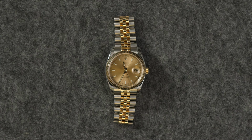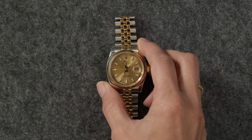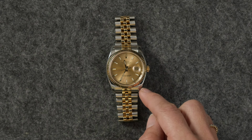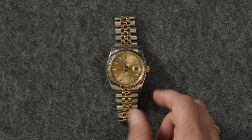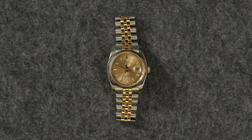So here we have a 116233, so it's the previous generation, 3135 movement, 36mm, but it's the more modern iteration, so it's got the larger case, thicker lugs, high polished lugs, a more modern dial with luminous filled sticks, and of course the solid link bracelet. Jubilee fluted, so it's really quintessential Datejust style here. This is just pre-owned. It's discontinued, obviously, but pre-owned it falls just under 10K.